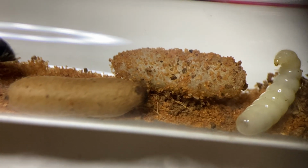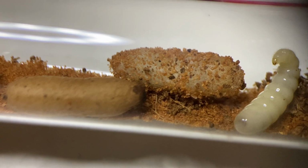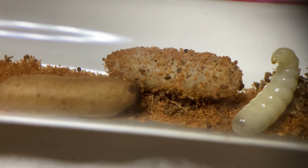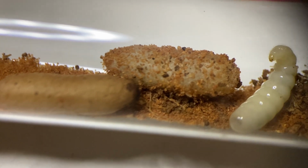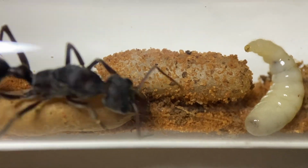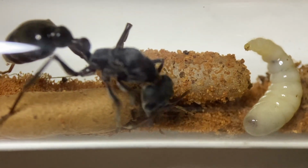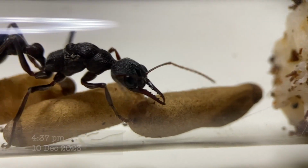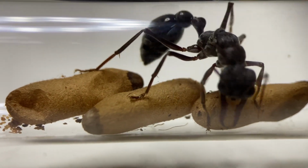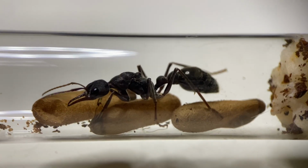If you look carefully, you can see the cocoon slightly move as it's nearly finished completing the transformation. I'll check on them again in the next 2 weeks, as I don't want to disturb this process. I'm glad to see the last larvae has successfully spun her cocoon. Now it's the waiting game to see her workers arrive eventually.